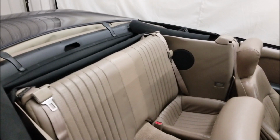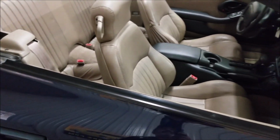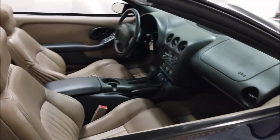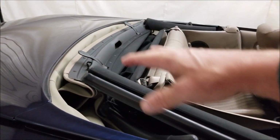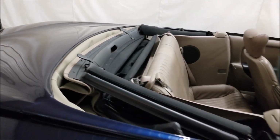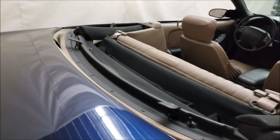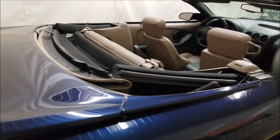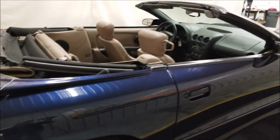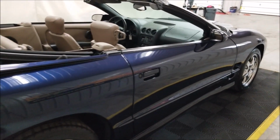See the interior, also very nice shape. This does have a power top. Power top works fine. The one thing I did notice, if you're familiar with these at all, they have a 3-piece parade boot, if you will, or top cover that goes on there. There's 2 plastic pieces on each side, and then there's one center one that kind of covers up the center of the top, and they came in a vinyl bag carrying case. I cannot find the middle piece in the back. Both side pieces are there, the middle piece is not.